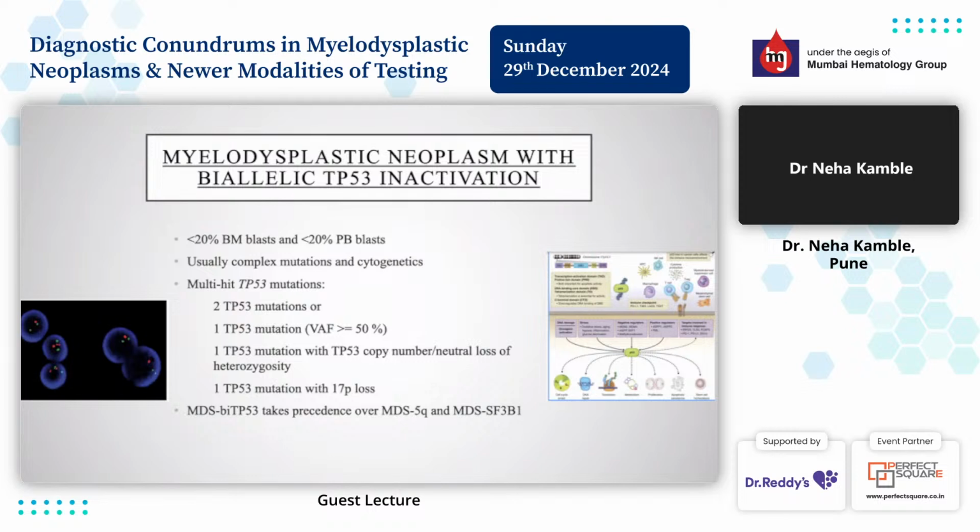So in either way, for it to be multi-hit, one has to be absent or one has to be mutated, right? And MDS biallelic TP53 takes precedence over MDS 5q and SF3B1. As we've already discussed, SF3B1 can be associated with other cytogenetic abnormalities, and MDS 5q as well. But whenever you're talking about MDS biallelic TP53, even if you're seeing a 5q deletion, even if you're seeing SF3B1, once you have a biallelic TP53, it goes into this category.